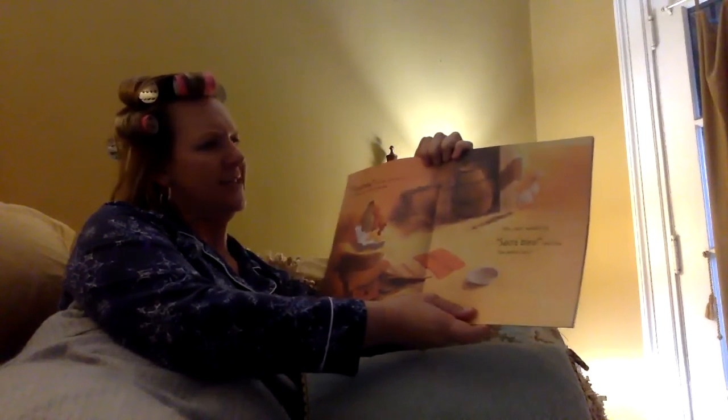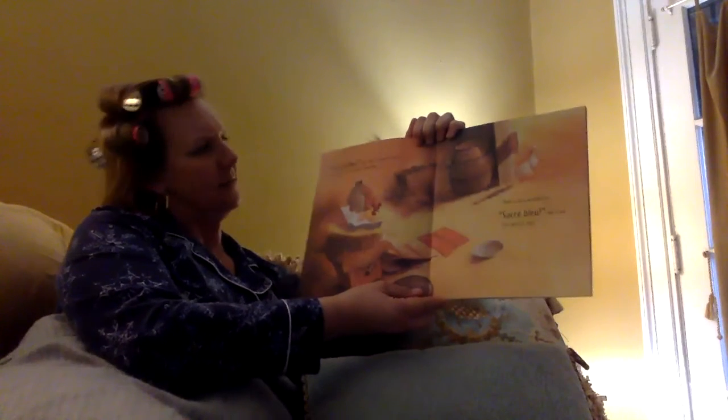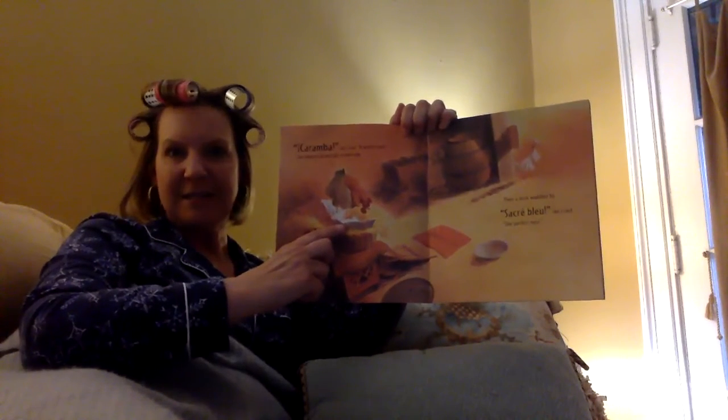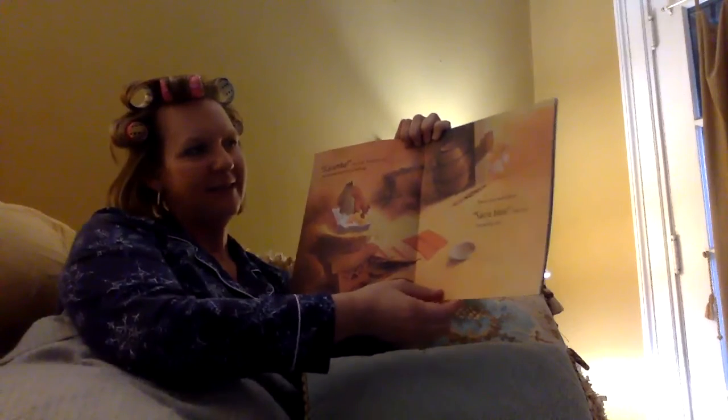Look, Jack even has a welcome sign for that chicken. Caramba, said the chicken. A perfect nest. She hopped up and laid a small egg.